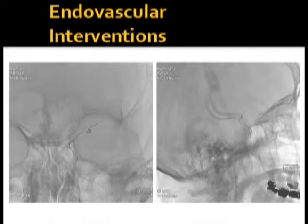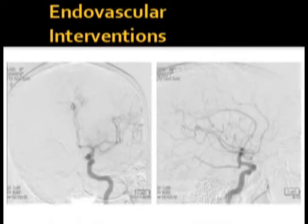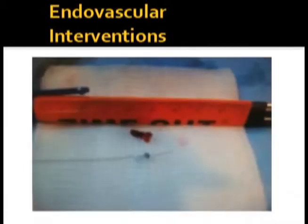And this is what it looks like under X-ray. Basically, you release it, and it kind of just makes this corkscrew shape inside your blood vessel, and then you're supposed to drag it. And in this case, it opened up the blood vessel. It works sometimes. And it opened up this blood vessel. That's a picture of the clot. It's actually pretty big. This clot would have never opened up with IV TPA.